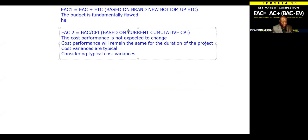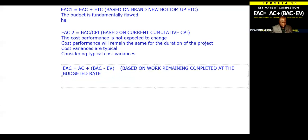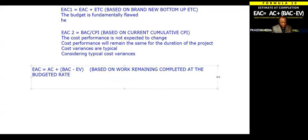All right, so let's do EAC 3. The third EAC is equal to actual cost plus BAC minus EV. And this is based on work remaining completed at the budgeted rate. So you're going to have this kind of language in some of the questions, based on work remaining completed at the budgeted rate.